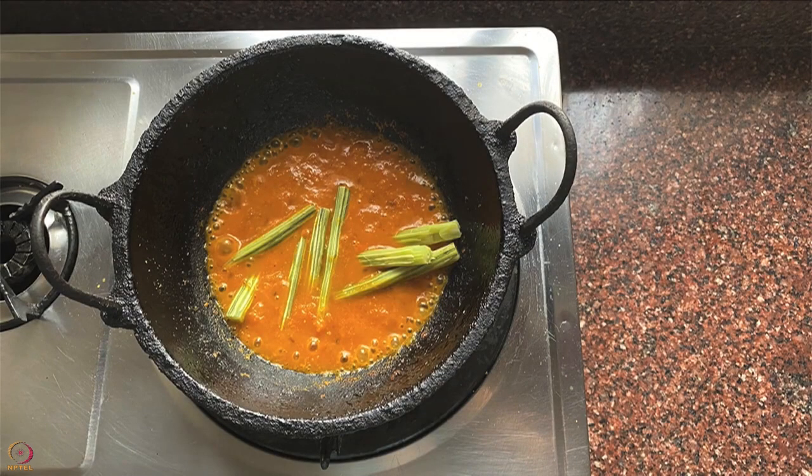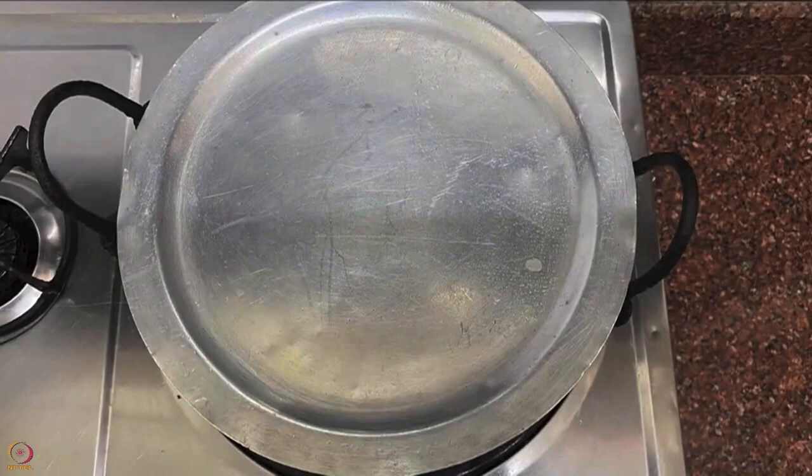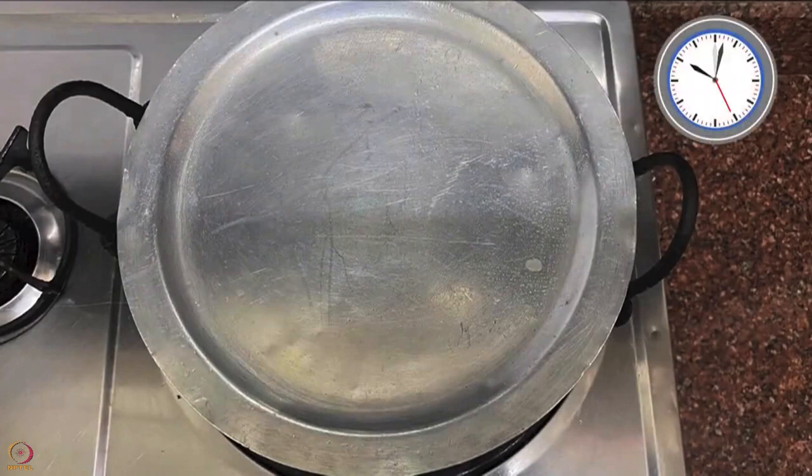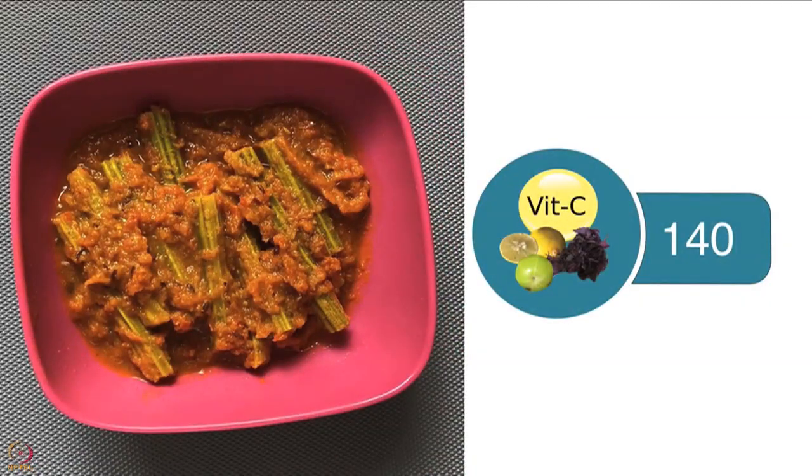Next, add the steamed drumstick pieces. Add 1/4 cup of water and cover the pan. Cook for 2 minutes on medium flame. Drumstick curry is ready. One bowl of this recipe gives about 140 milligrams of vitamin C.